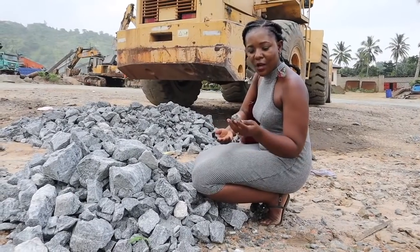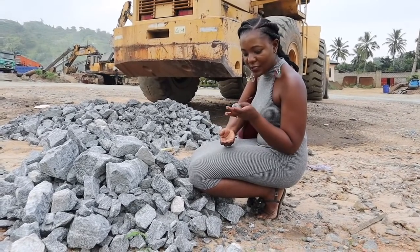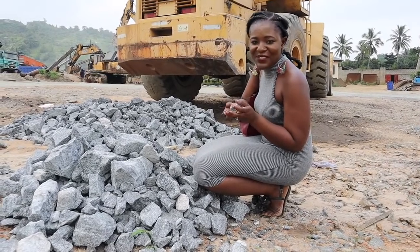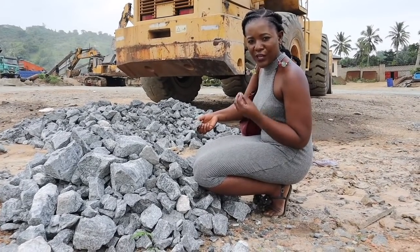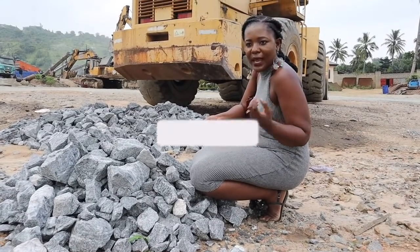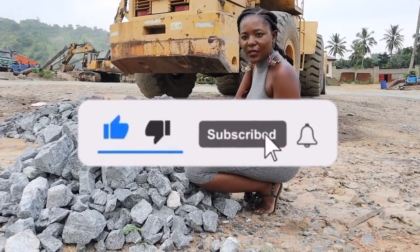So guys, this is an example of the quarry stones. It looks like really good quality, like there are these specks, I don't know if it's diamonds or some shiny stuff, inside it. Really good. I can't believe Ghana has all these natural resources just at the footsteps of our land. This is just brilliant. Ghana can really produce its own stuff.